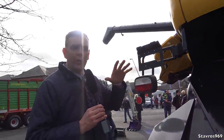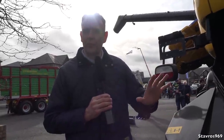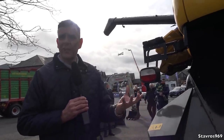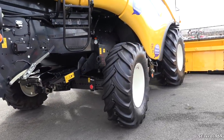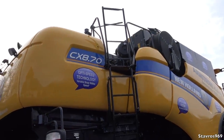And the brain behind it is linked up to an inclinometer, which will increase the speed of the straw walkers as you go down a slope, and decrease them on the flat, and further decrease them on an incline. So you're holding the straw mat to shake the last of the grain out of it for longer. The limiting factor of any straw walker combine is your grain loss across the straw, and what they're trying to do is push the limits the whole time to give you better output.